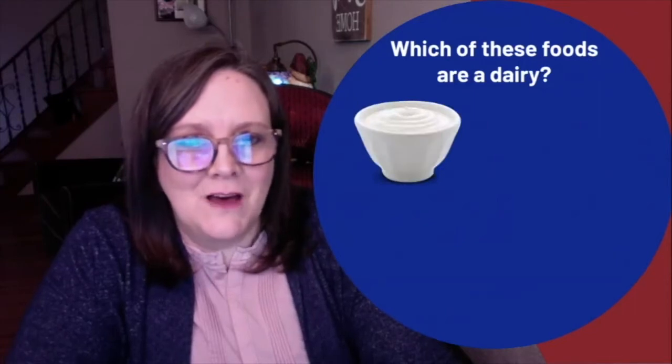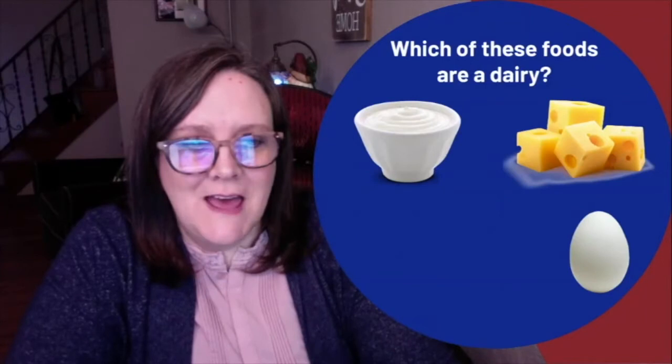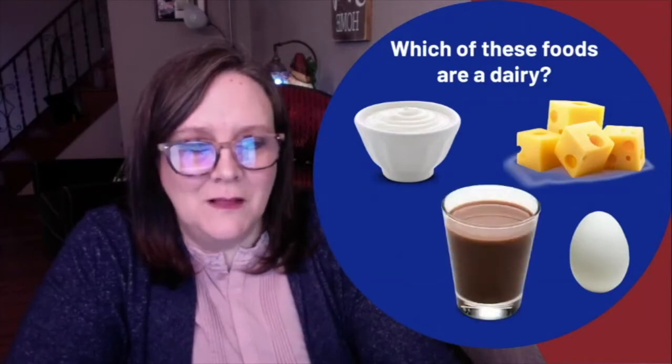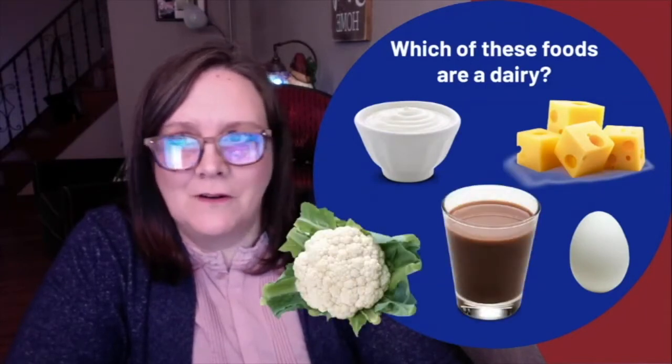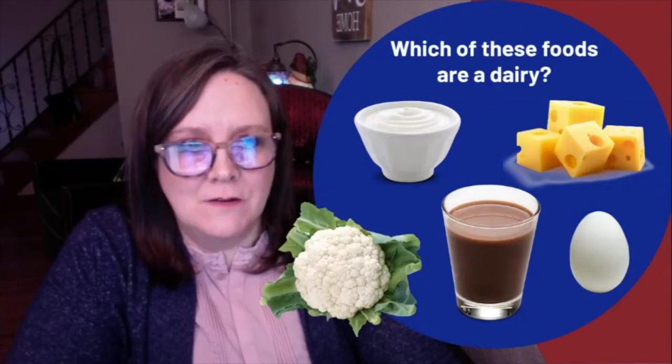All right, now we're going to go to the dairy group. Which one of these don't belong here? So we've got yogurt, cheese, an egg, chocolate milk, and cauliflower. All right, so I'm going to give you a minute to think which two aren't a dairy.